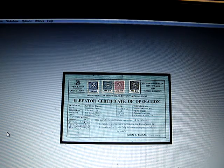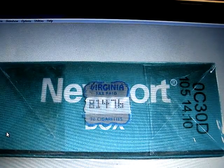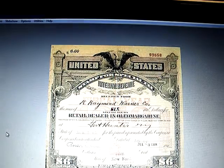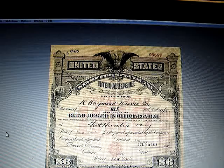Here's one for elevator certificate. Those are little tax stamps, one for every year. Now, here's a pack of cigarettes. Here is the pack of cigarettes VIN plate or tax stamp. They didn't put little pieces of metal plate, but that's the same purpose. Here's one from 1918. This is for a retail dealer in oleomargarine.